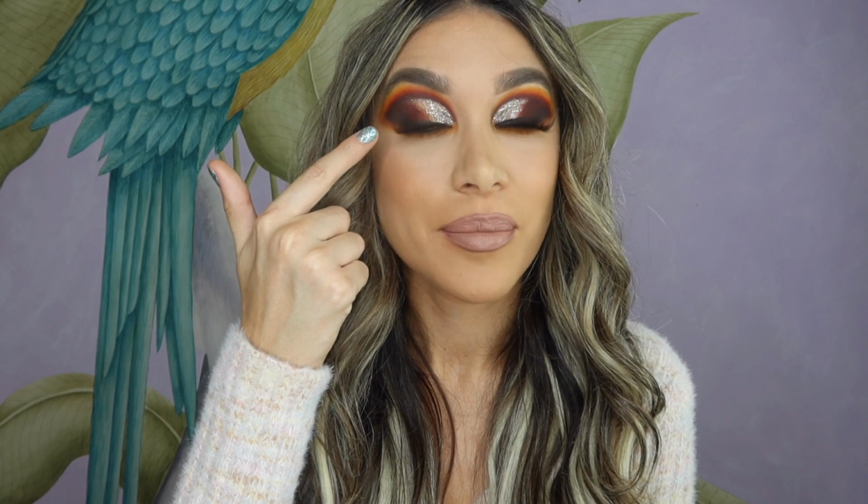Oh, and guys, FYI, how can I forget to put primer on this eye? So this eyelid's without primer, guys, and look how stunning and vibrant the colors are. Usually with eyelid primers, it makes the colors stand out a bit more and apply better. But I had no problem with this eye at all. It came out so beautifully. It literally looks like I've put on a primer.